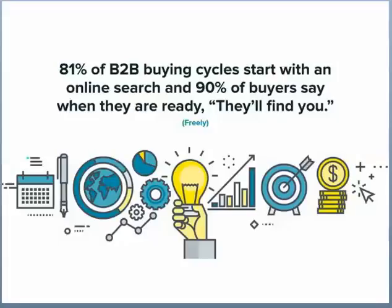According to Freely, 81% of B2B buying cycles start with an online search, and 90% of buyers say when they are ready, they'll find you. So this is why inbound content marketing is so popular for B2B firms. It's much easier. You're already better positioned when a company finds you versus you finding a company. There's kind of this psychological thing where you're playing a little bit harder to get when they find you, they consume your content, and they're ready to discuss with you. So quantity and quality of website content helps your website be found. It also keeps those visitors, as I said, on the website, once again, where they're more likely to convert.